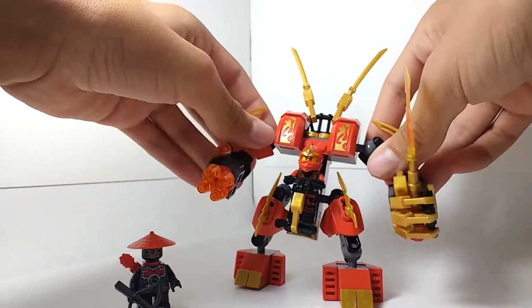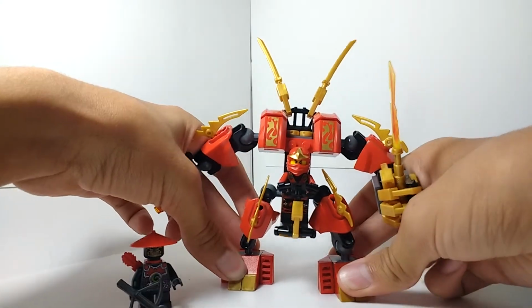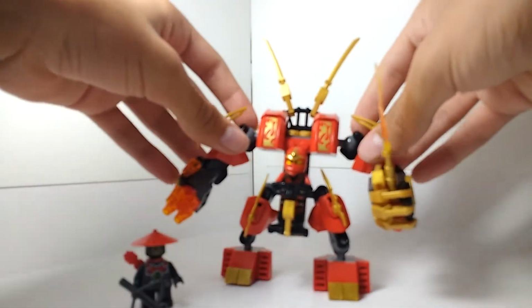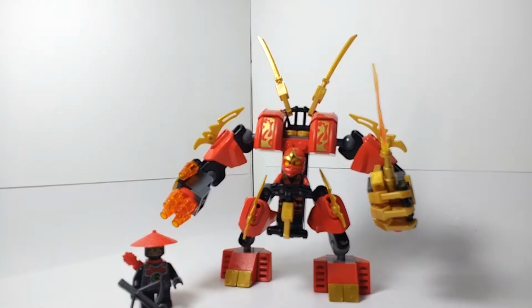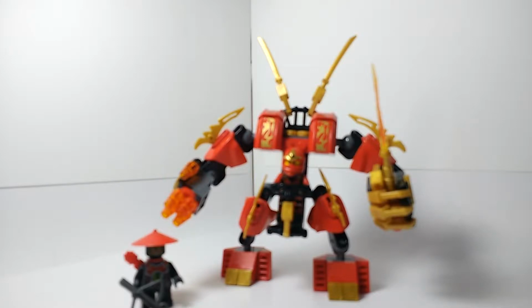It's just a very cool looking mech, and it's just probably one of my favorite mechs that I have, considering I don't really have very many at all, but it is definitely one of my favorite mechs that I do have, and I'm very happy to have it. So anyways, that's pretty much why this set is number 6 on this list. So let's go ahead and see what is at number 5.